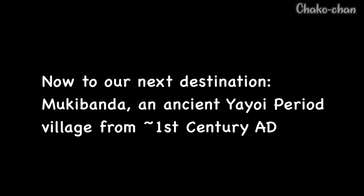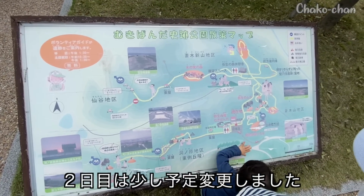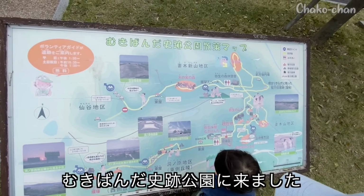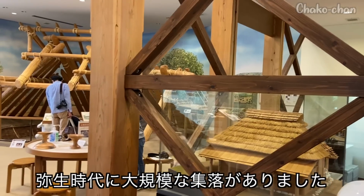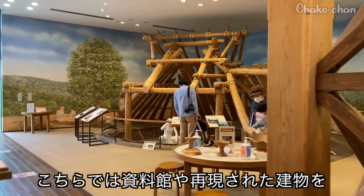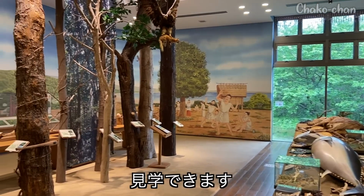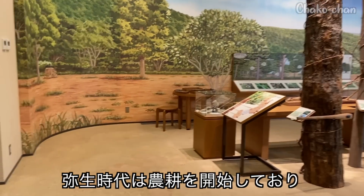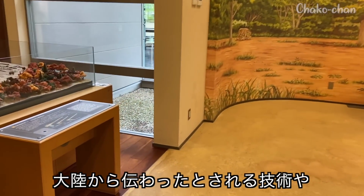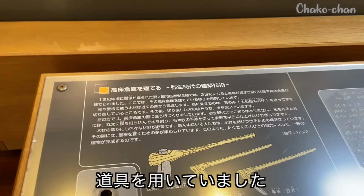We decided to change things up on our second day of our trip and took a coastal drive down to Mukibanda, an ancient village from the Yayoi Jidai, dating back to around the 1st century AD. The Yayoi period started at the beginning of the Neolithic era in Japan and continued through the Bronze Age and near the end crossed into the Iron Age. During this period, Japan transitioned to a settled agricultural society, using farming methods that were introduced to the country initially in the Kyushu region from Korea.